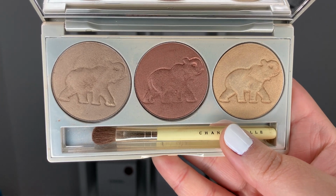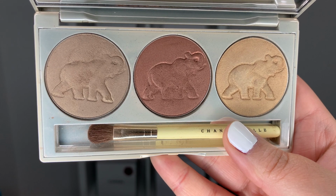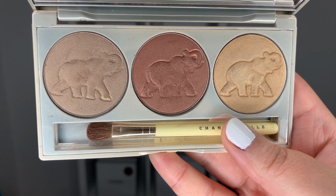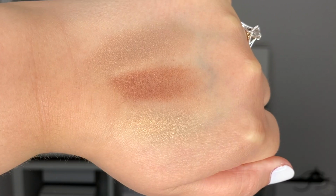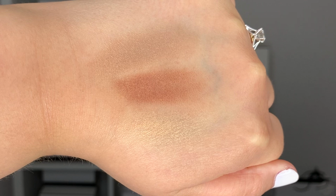Next up is something pretty new to me. This is the Chantecaille Fall Collection. So this is their Safari Trio palette, and this is just a beautiful eyeshadow palette. You have a nice neutral taupe color, you have this burnished red, and then the last one is this coppery gold color. It's definitely a more neutral eye.